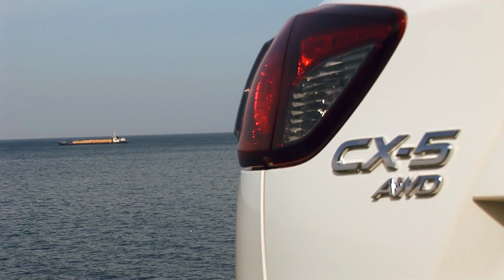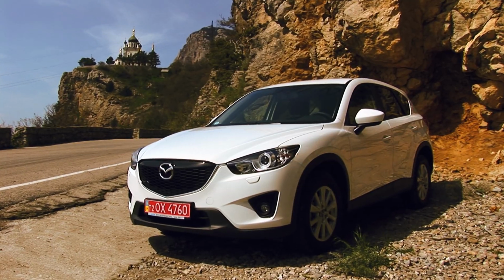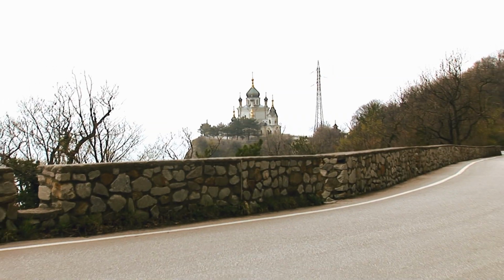Being an adventurer and an admirer of fast cars, I would like to underline that Mazda gives us back hope that we can find a special one among comfortable, reliable, calm and very low-spirited Japanese crossovers.